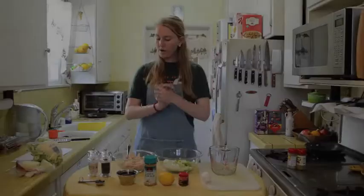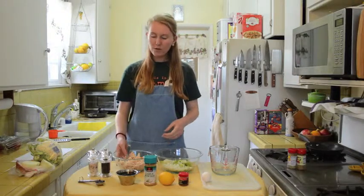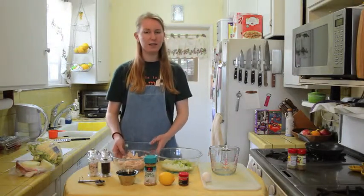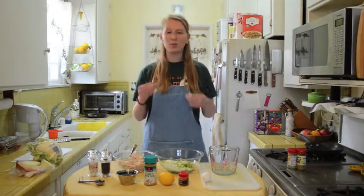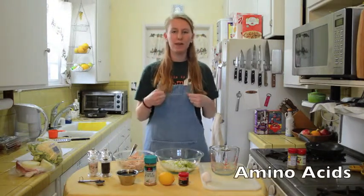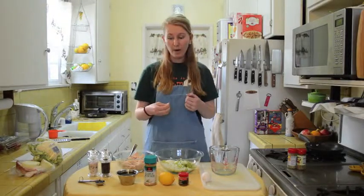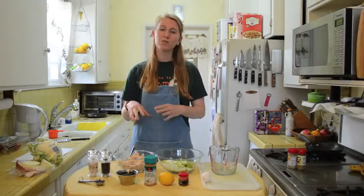And I want to note the importance of protein before we get started. So protein is really important to our bodies because it's actually essential for every single cell. Now, protein is made of chains of amino acids, and these help to repair cells and actually recreate new ones. So that's why protein is so important.